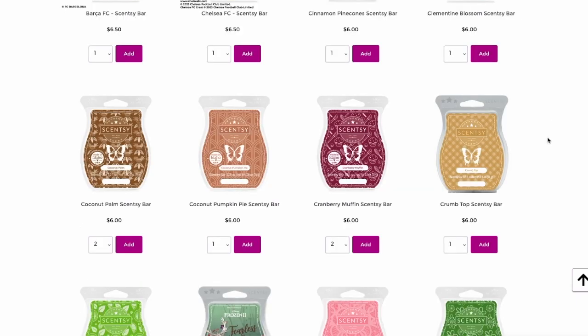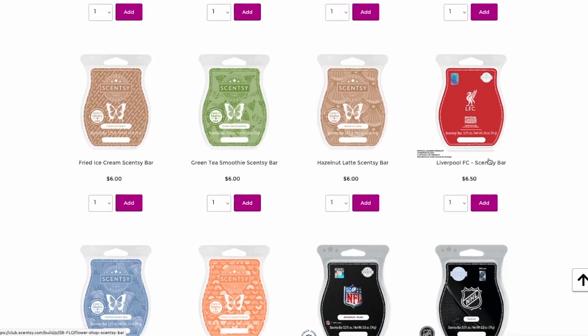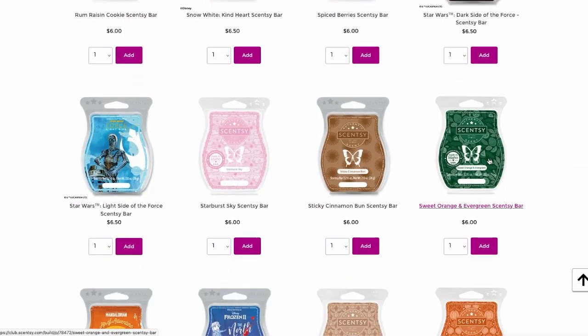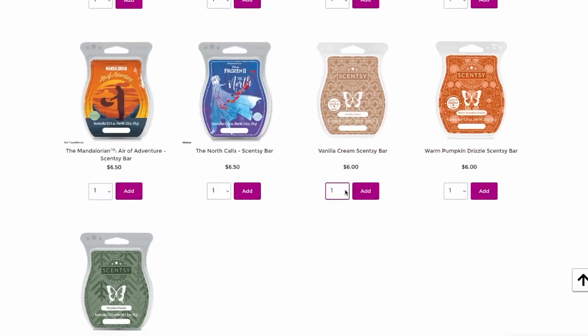Continue. And then I also want to add vanilla cream. What I may wind up doing is doing 1 of each, simply vanilla and vanilla cream. But I'm waiting to see how the performance is going to be on vanilla cream before I fully make a decision on simply vanilla. But I know I want it in my club. It's just a matter of how many bars. So I'm going to go ahead and add two here.